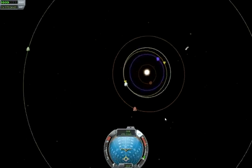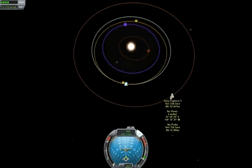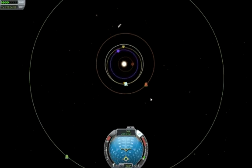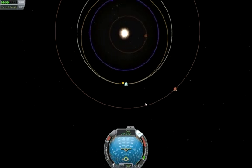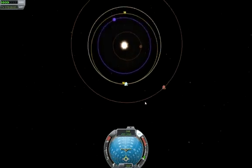Oh, looks like we're going to Eve. Okay, well that's fine. I've never been to Eve. Actually, I guess we'll have to go to Gilly because I know I won't be able to get up off the surface of Eve. Or we could land. I've never actually been to Eve itself, so I could put old Guilford, or whatever the hell his name is, on Eve. I just would never be able to get him off.